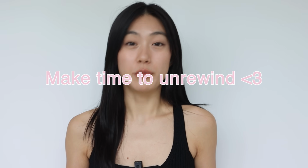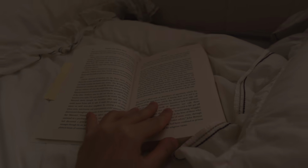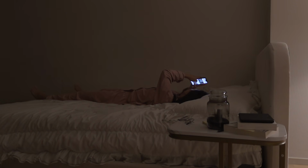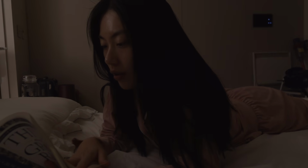My simple tip on having good quality sleep is making time to unwind. I give myself at least 30 minutes to unwind before going to sleep, and I try not to use my phone. Even after 10 minutes, I get sleepy, so try this out.